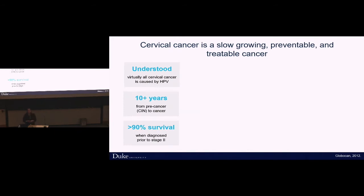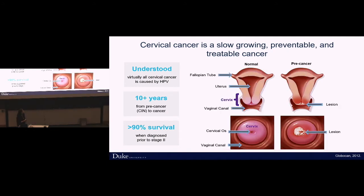However, we have the opportunity to address this problem because cervical cancer is well understood. It's slow growing, meaning we have a long time to intervene. And if diagnosed early, it is extremely treatable. The cervix is located in the female reproductive system in between the vaginal canal and the uterus. And at the center is a cervical os, where you have a transition from squamous to columnar epithelium. If this area is infected with a human papillomavirus or HPV, you can get the growth of a precancerous and eventually a cancerous lesion.